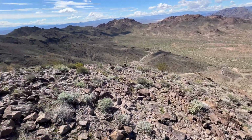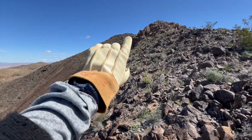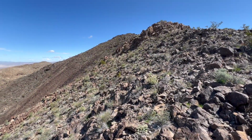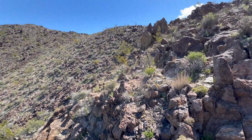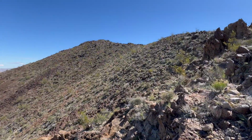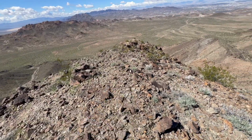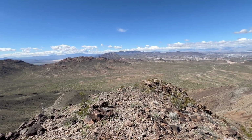Coming up from over here, I see the Benchmark Peak just a little bit in the distance. On the other side of this rock, I see the trail leading up, very easy. Just go on up. Came up from this way, and then a little bit distant there, I see the McCullough Range.